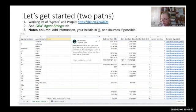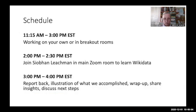Now we have time for questions, and we have breakout rooms that will be set up as well to be open all day for help if you want to step back in and you want help. And then at the end of the day, we'll be at 3 p.m. Eastern time, coming back together in order to see how far we got and to talk about what we might be doing next with all the work that we've done.